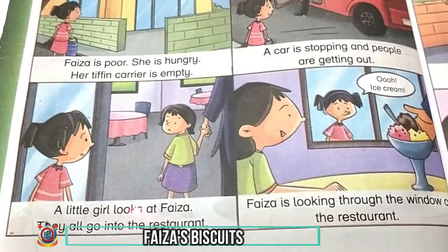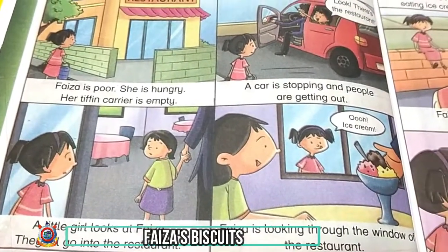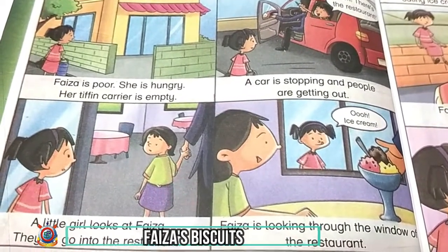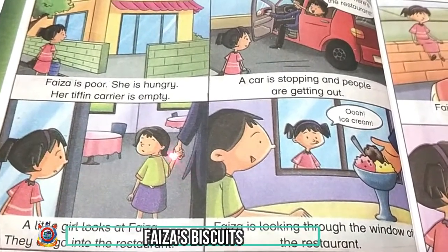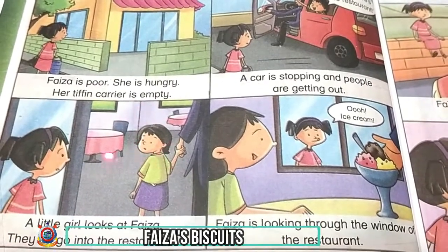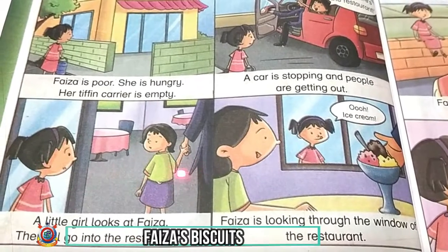The little girl looked at Faiza. The little girl who came in the car looked at Faiza. Now you can see this in the picture, she is looking at Faiza. She is going into the restaurant. She is not looking to the restaurant. She is just looking at Faiza.